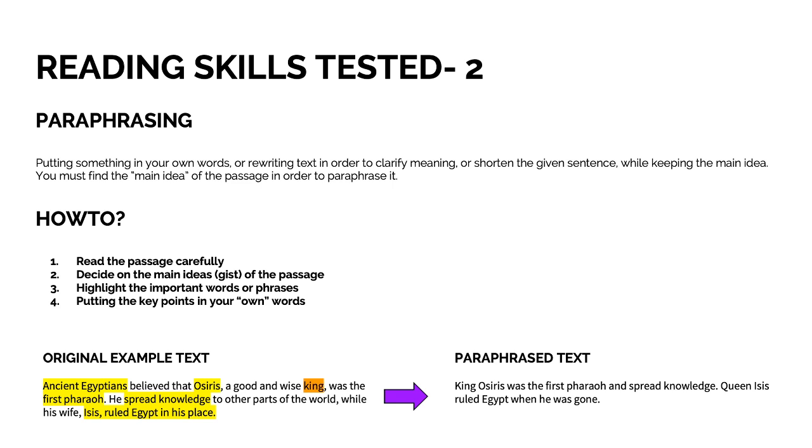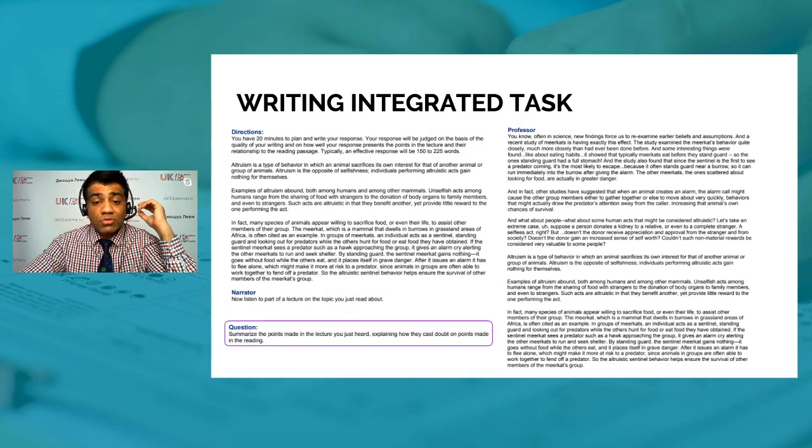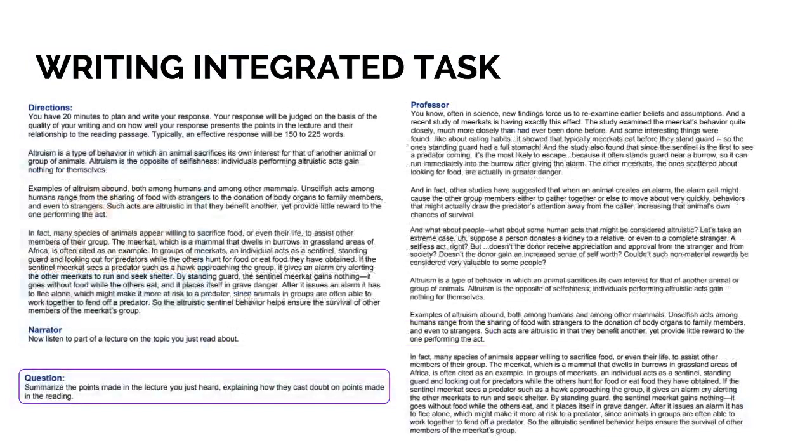And now let's go to an example. Go on slide number 16. This is a writing integrated task, and here you have exactly 20 minutes to plan and write your response. Your response will be judged on the basis of the quality of the writing. You should be writing 150 to 225 words. So here is my recommendation. Please do not write less than 150 words. If you do, you may be marked wrong.